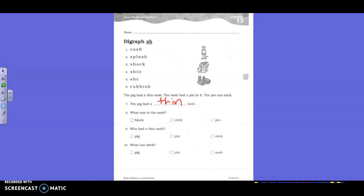Okay, number 8. I don't have fin on there. Yeah, it was in here. The pig had a thin sash. The pig had a blank sash. What kind of sash? Thin. So you write this word here. That's what I'm telling you. Okay, hold on.